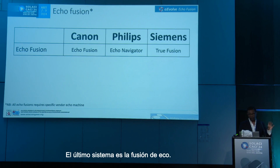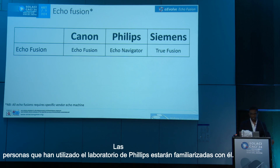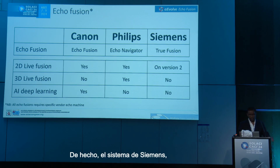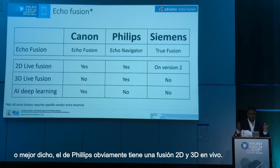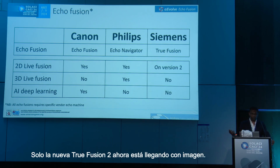The last system is the echo-fusion. Echo-fusion is mostly used for structural heart disease. Philips had something called the Echo Navigator for a long time. People who have used a Philips lab will be familiar with it. Siemens have True Fusion, and Canon has the echo-fusion. In fact, the Philips one obviously has a 2D and 3D live fusion in there. Siemens, who had this technology for a while, still does not fuse the image. Only True Fusion 2 is now coming with image.